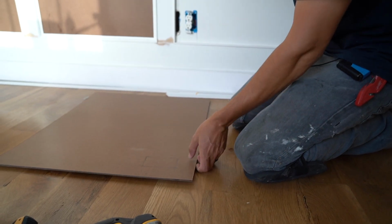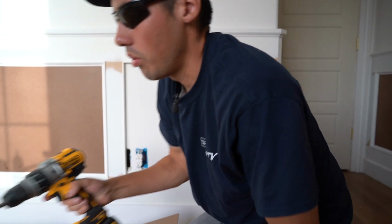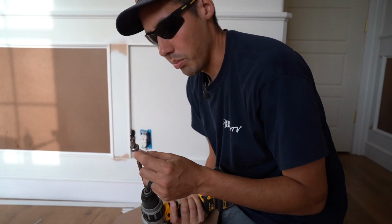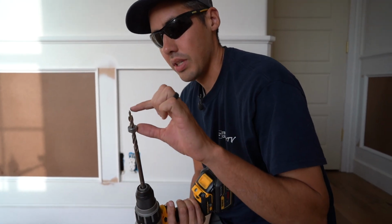All right, so there's the outline of our box. Now what I do, I take an old pocket hole bit. This went to my Porter Cable. It's extremely long, but I just have this bushing here. It's the same pocket hole bushing that you'd normally use on your pocket holes. And I just have it set pretty shallow there.